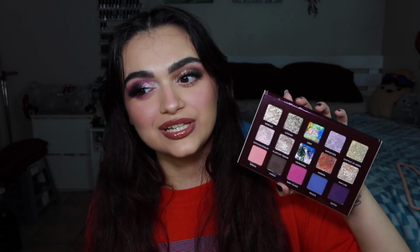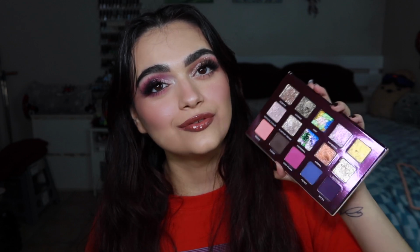Again, I have to see the wearability of this palette because sometimes Adept's palettes don't wear the best on me because I do have hooded eyes, and they have such a beautiful creamy formula. If you don't have hooded eyes, you're just going to love all these beautiful shades. I just love Adept. Everything they come out with, I'm always buying because they're just so impressively beautiful, and this one's no exception. So if you were wondering, should you get this?